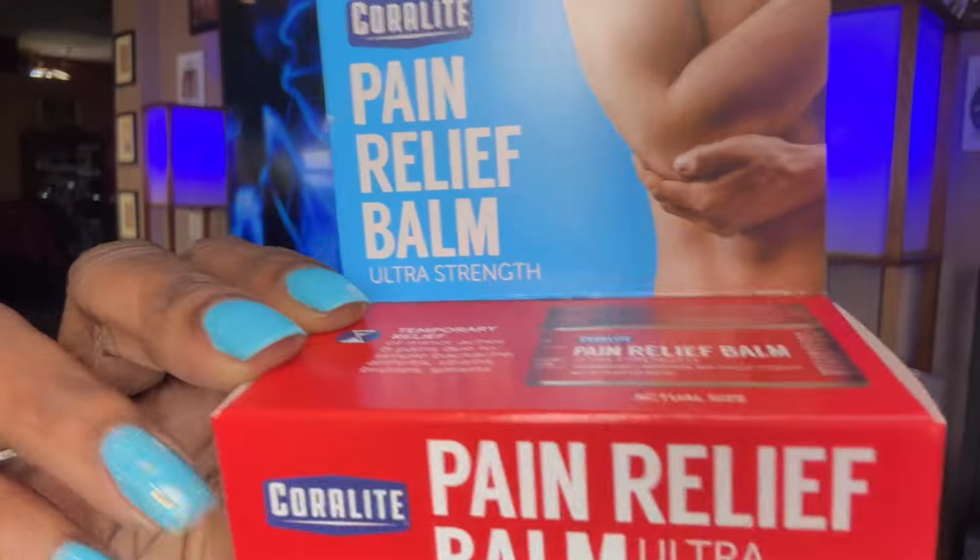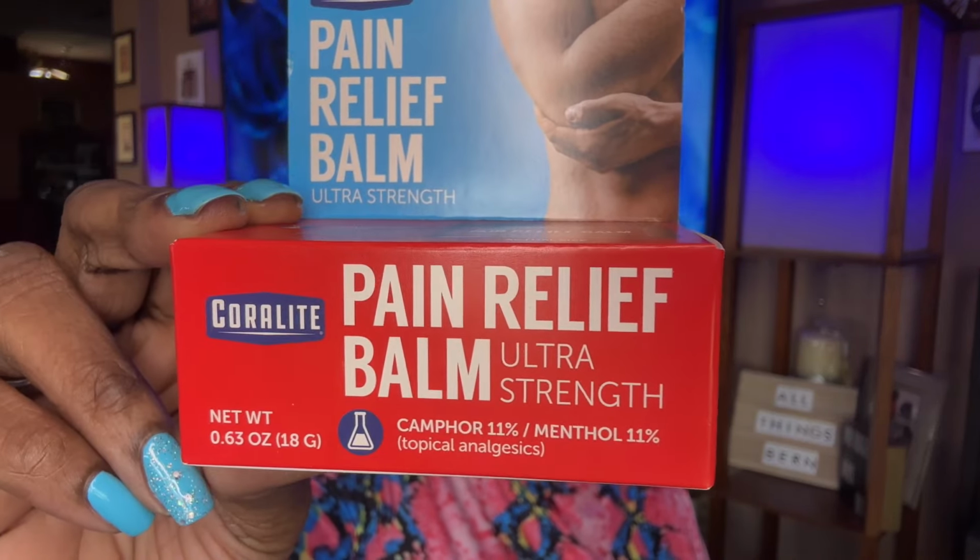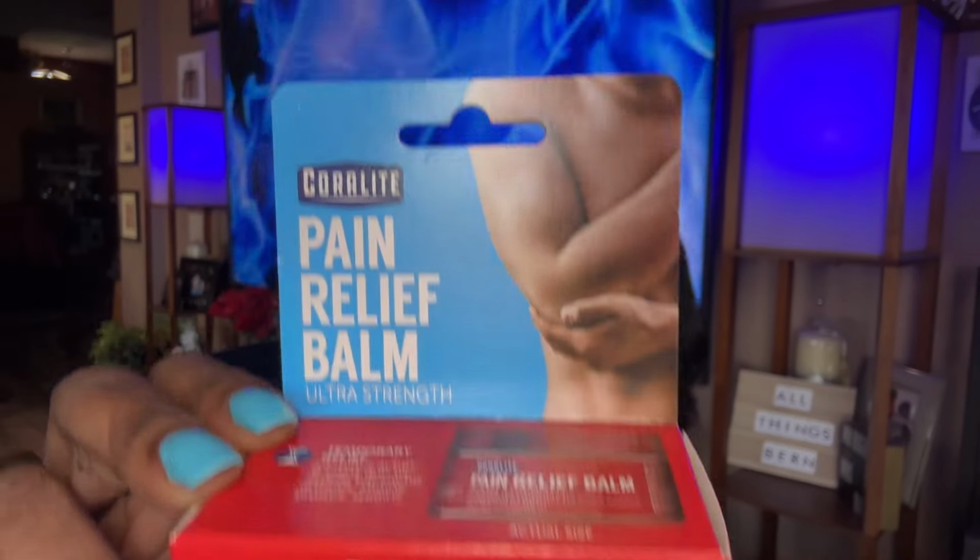But y'all know the Coral Light patches that I'm always talking about? You get 20 in a pack. Well, Coral Light has come out with something else. I've never seen this in the Dollar Tree. Maybe I've overlooked it, but I've never seen this in the Dollar Tree. This is called a pain relief balm, like maybe Tiger Balm. So I just picked one up. It says ultra strength.